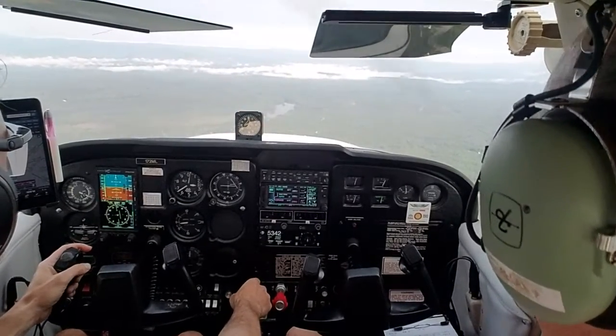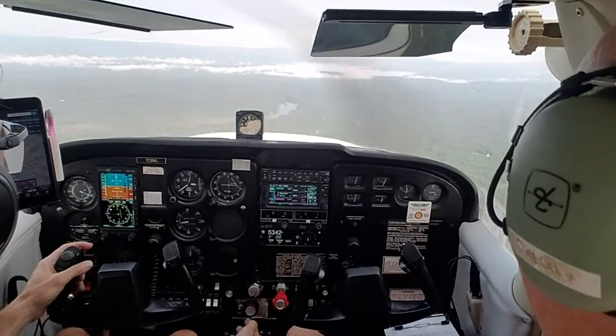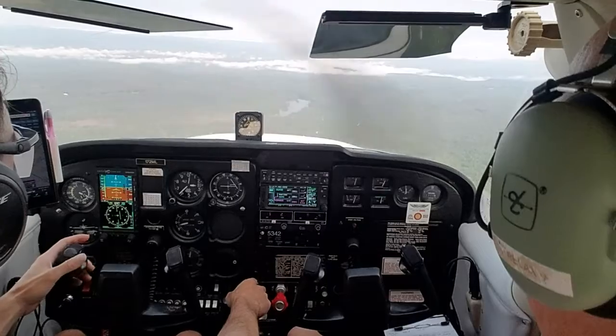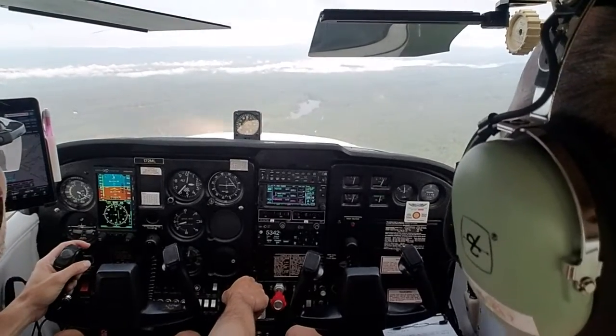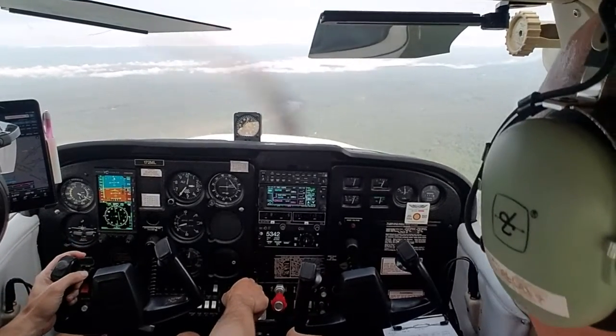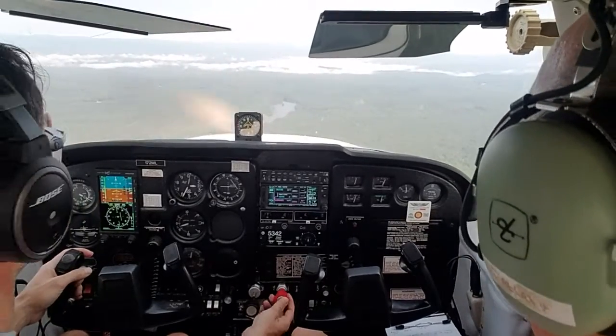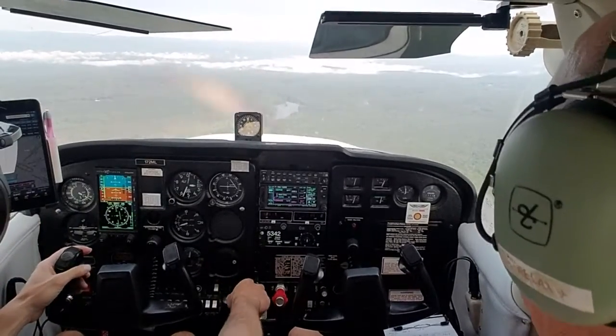100 feet to go. Traffic, Skyline 50 south, turning left base, runway 24, Chatham. Of course, it's to my right, of course. Do a complete paranoia check. Fuel, trim, mixture. There we go. Good.